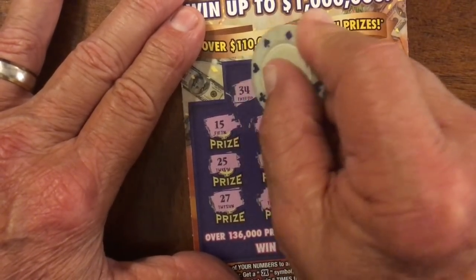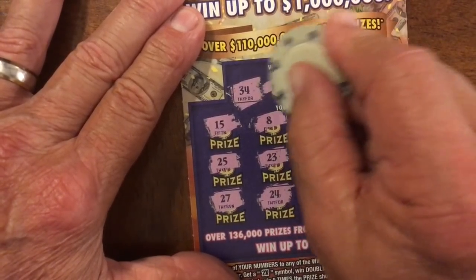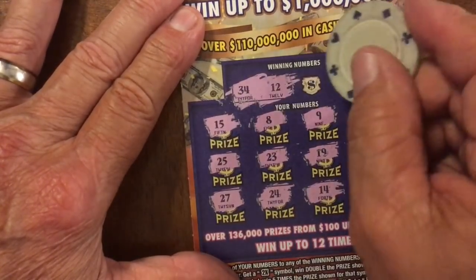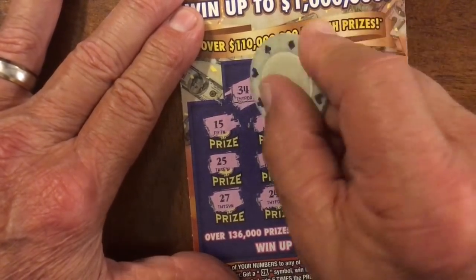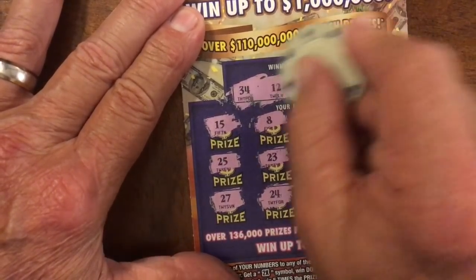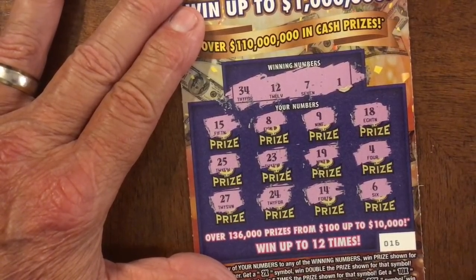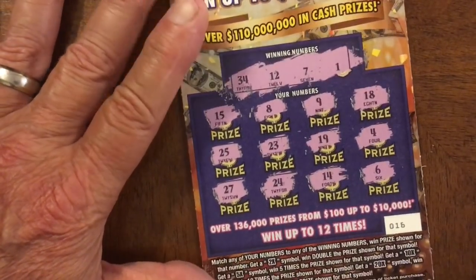We need a 34. A 12. There's number 7. And number 1. So, off the top of my head, I don't think we got those. We did squeeze a 7 in between that 9, 8, 6. I'm not seeing anything. So, on to ticket number 17.